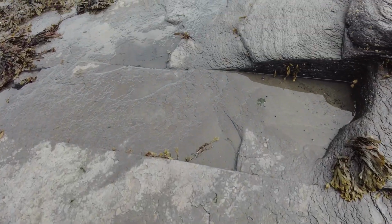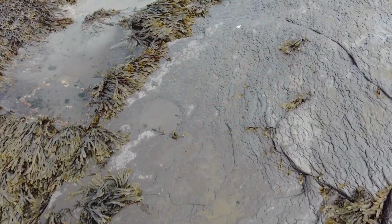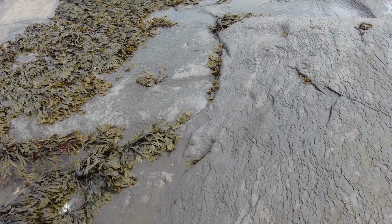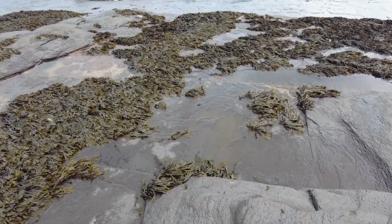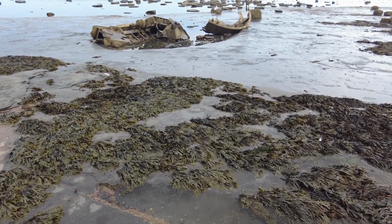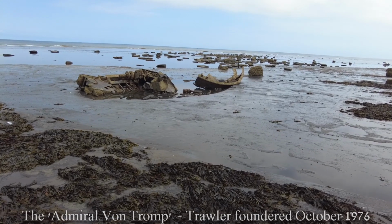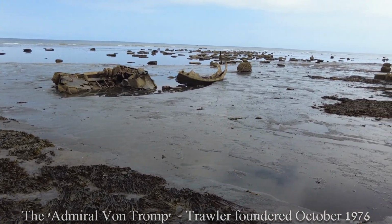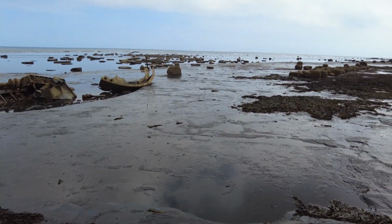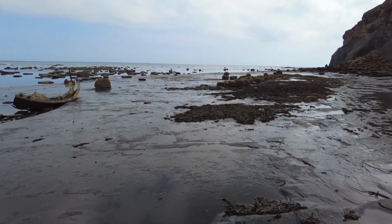I said there was a wreck around the corner, and this is the corner we were going around when we started the video, and there are the remains of the ship that once was. I did know the name of it, but its name escapes me. I'll probably throw it up in a title. And the tide's going out. It looks really fast now, but it's not. It's because it's flat bedrock, and it does seem to go out really quick.